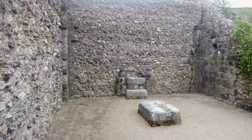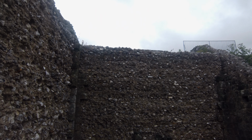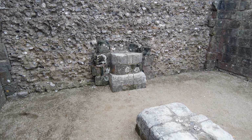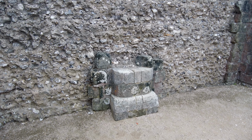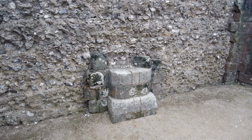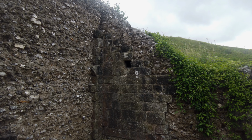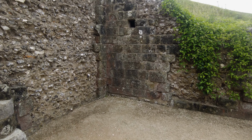So if you have been here before and you thought, those toilets look remarkably interesting, it's probably because of the fact that they were battle headquarters. Who gets to say they get to go to a toilet in an RAF little bunker? But isn't that amazing?